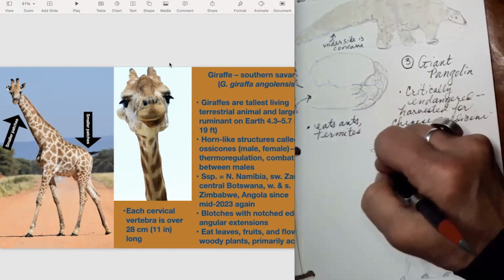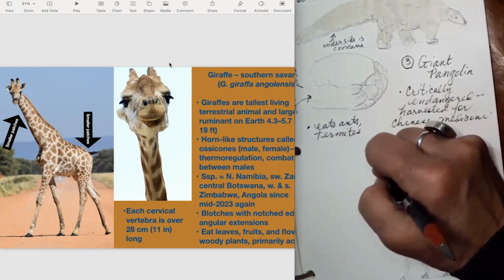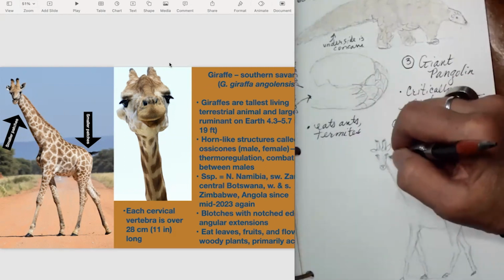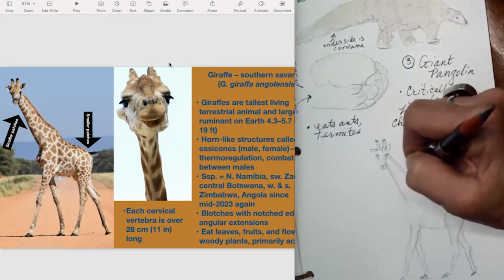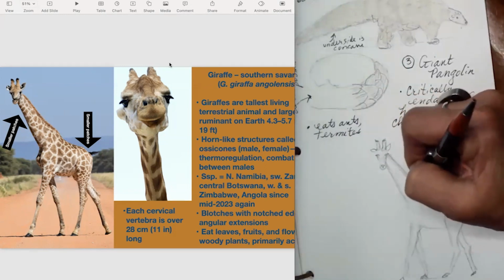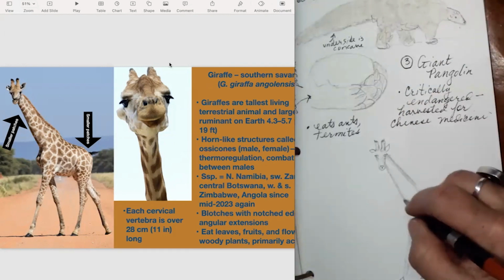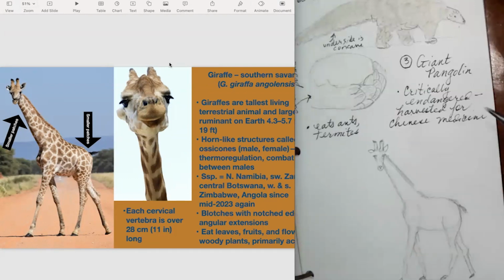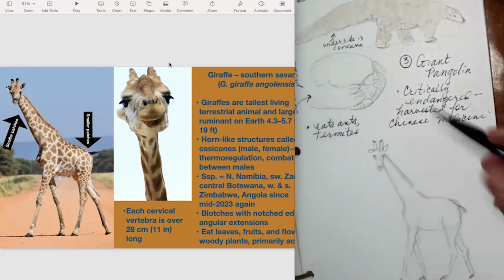Got the nose, don't forget the, there. I'm not going to do a ton of other details. Don't forget to mark the mane. And then you can have a lot of fun with filling in the spots.